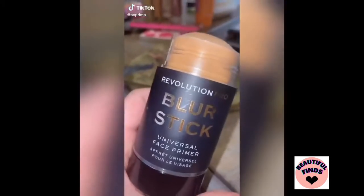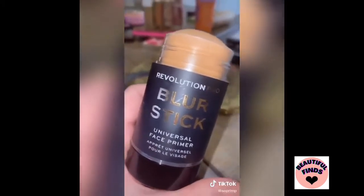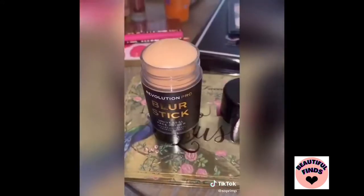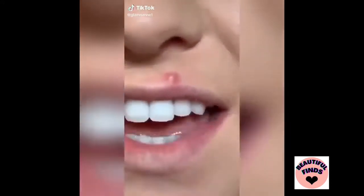I am literally stocking up on this because I have never in my life experienced something that actually blurs everything on your freaking face. Like, where is my nose? I didn't wear any makeup today. I only wore this. No joke.